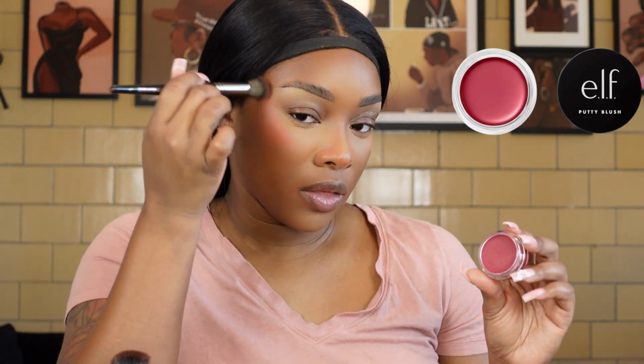Now that everything's blended together, the last thing I'm gonna do is some blush. This is the E.L.F blush in Coral Crush. So I'm just gonna put 2 dots there, 2 dots there, because I know this is a little potent. I try to keep my blush from here, and I'll let it diffuse back there, but I try not to diffuse it too much towards anywhere else. And then I'm just gonna pick up some of that blush and blend these two together.